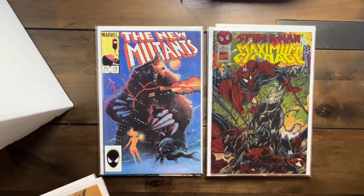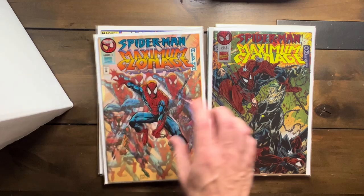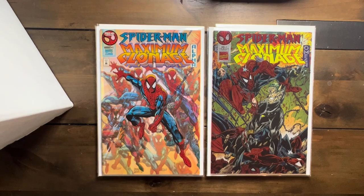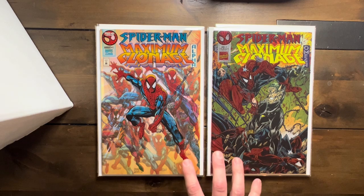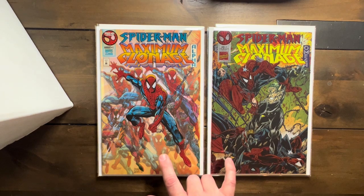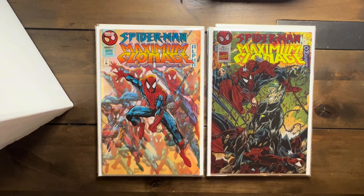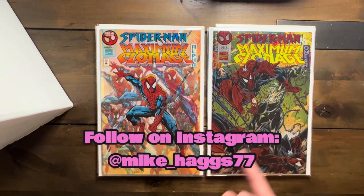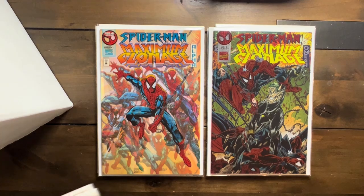Spider-Man Maximum Clonage Omega #1 and Maximum Clonage Alpha #1. I think these were the only two in this set. I don't know if they did a #2 or not. I can't remember off the top of my head, but I know my boy Mike Hags will be stoked because he loves the foily foil.